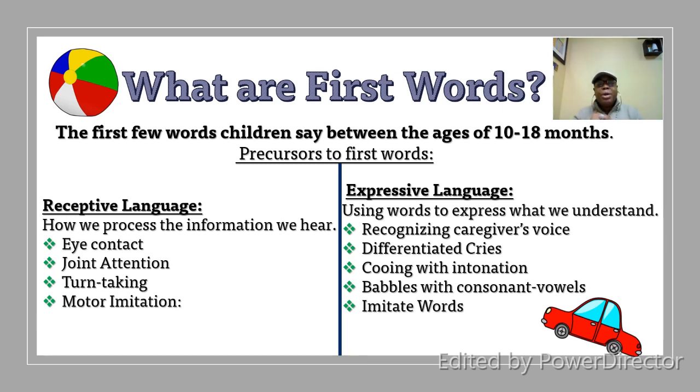And then those words form into what we call our consonant vowel consonant words like ball or eat, words such as that, and they begin to imitate the things that they hear you say. All right, so let's keep going.